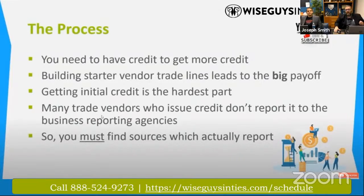So you need to have credit to get more credit. I mean, that's the name of the game. And so the more vendor credit you build up, the more revolving credit you'll be able to get. The more revolving credit you can get, the more fuel credit, the more high limit credit cards you can get. So you've got to get more credit to get more credit.